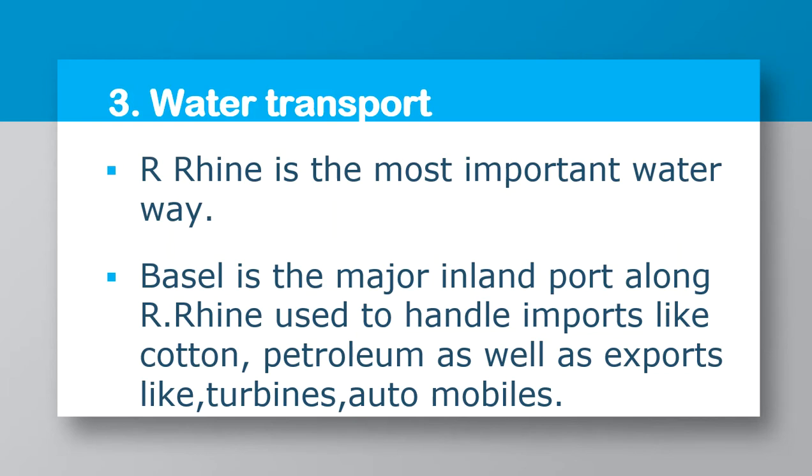In this case, the government of Switzerland sat down and found a way of utilizing the River Rhine waters by setting up ports that can handle imports like cotton, petroleum, and turbines, as well as exports, the goods that Switzerland manufactures for export.